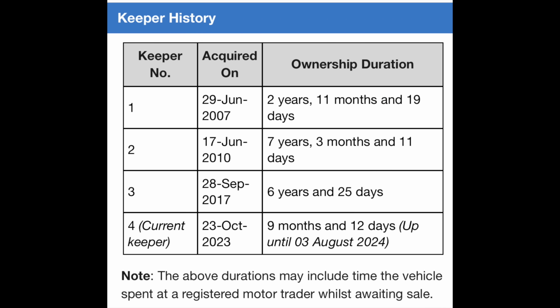The car is a 4-owner car, and when I'd done a HPI check prior to bidding on it, I could see that the first owner had it for 2 years, the second owner had it for 7 years, the third owner had it for 6 years, and the last owner, which did make me feel a bit suspect, only had it for 9 months, which could mean it's a problematic car, they wanted to get rid of it, and it was sold to We Buy Any Car. Again, an easy way out if your car has got little niggly faults which won't get picked up on when you go to show it to them.